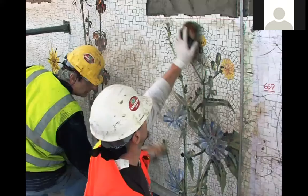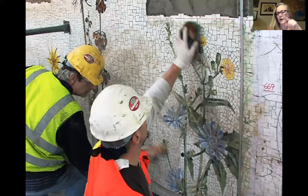Okay, let me just say one thing before I take that question. This is a picture. I just want to show you what it looks like after they've put it on the wall. And if you look over on the right side, you'll see the paper that's coming off. That's the numbers. So this is a different mosaic, but I didn't have any pictures of them at this stage at Hudson Yards, but this is a different one.